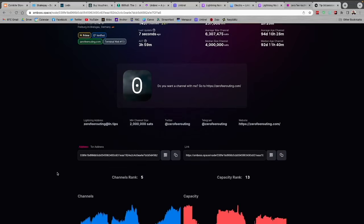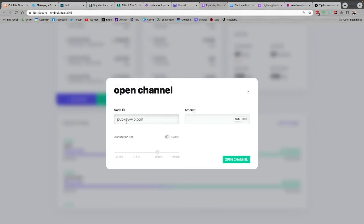I just need the address of their node. So I would effectively copy this information right here, and I would jump back to my Lightning node, and I would paste it right here in the node ID. At that point, I would put in how much I want to open a channel with them with.